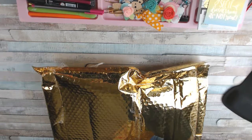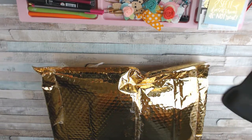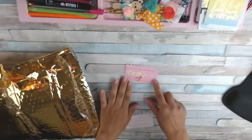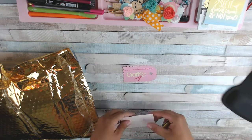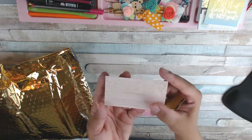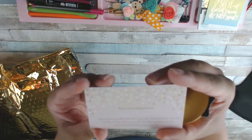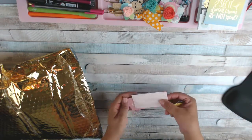I have one of her oldest cards, and I have her new card as well. So this is the old card she used to make. It's Runwithcraftscissors, and this is the new one. As you guys can see, it's Runwithcraftscissors. Her name is Leslie. She does planner clips, adorable planner clips.